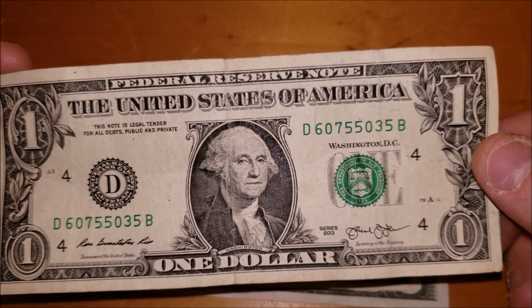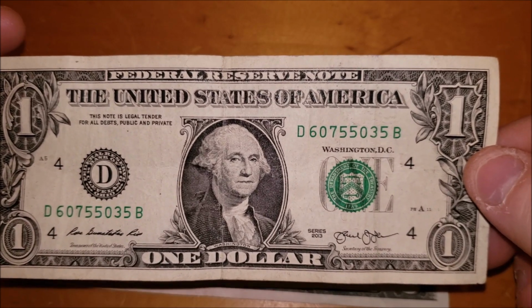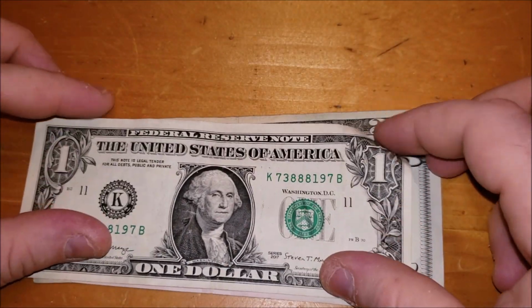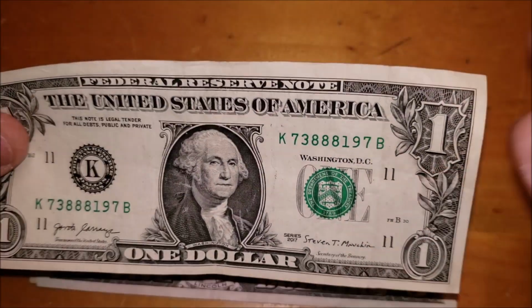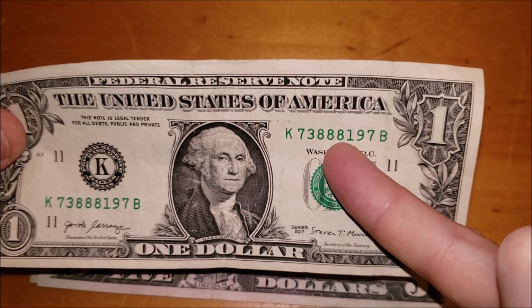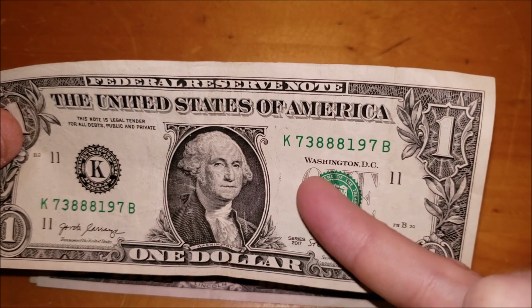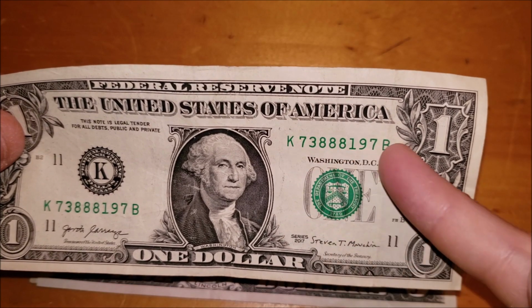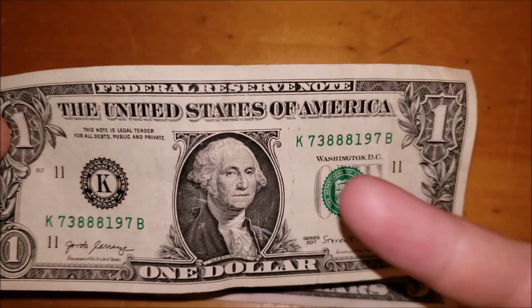607-55035. Nothing jumping out too much on the front of this note. Nothing on the back. This one's got a whole bunch of wet ink transfer around it, but nothing crazy. Nice block of 8s. I get asked about that a lot. It would have been stellar if this was 791-88197. We would have had a radar note there.